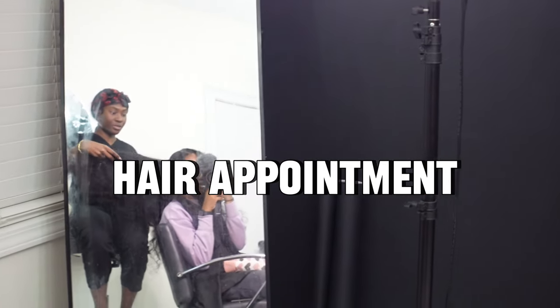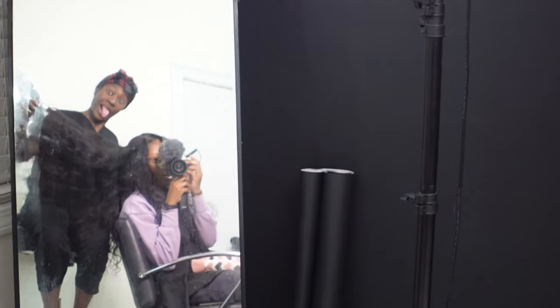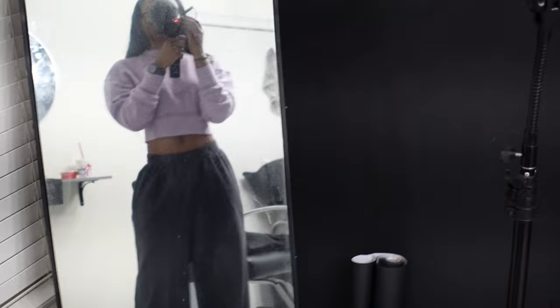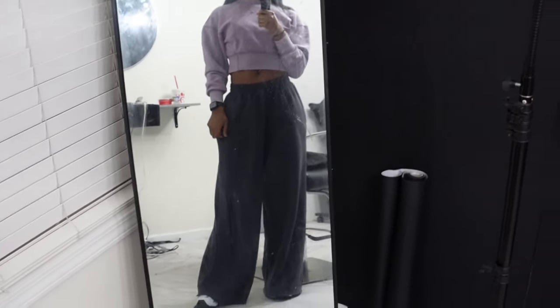This is 3 bundles. 3 bundles. With his pants. That's what I'm saying. Nah, I fuck with him.